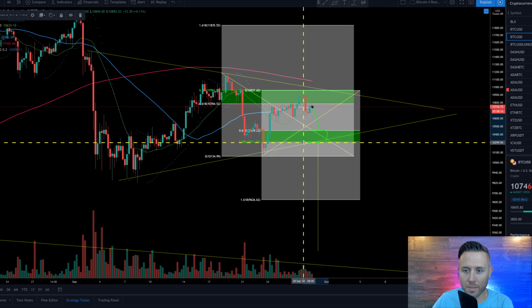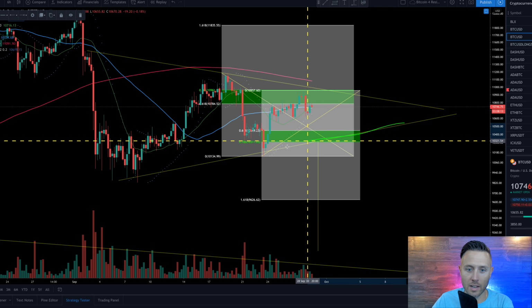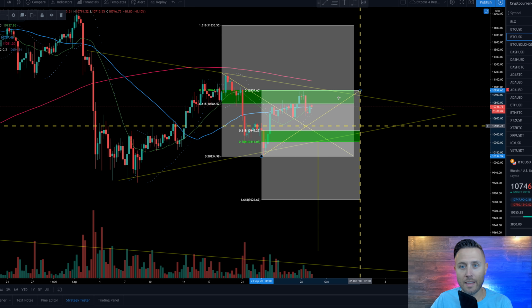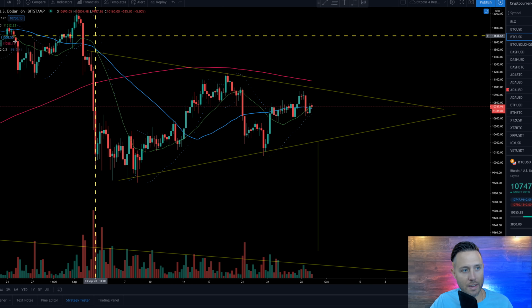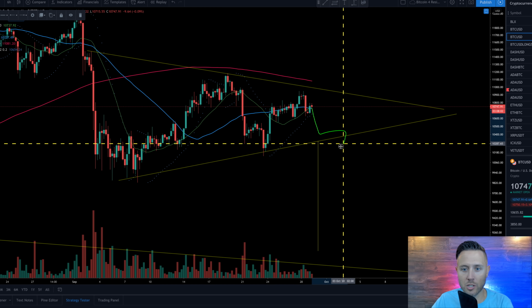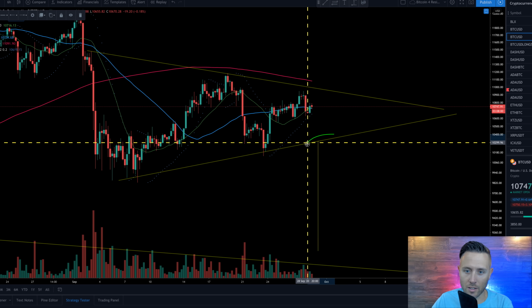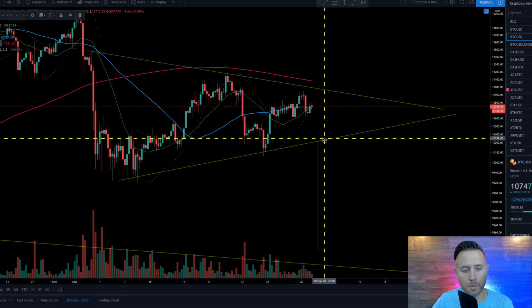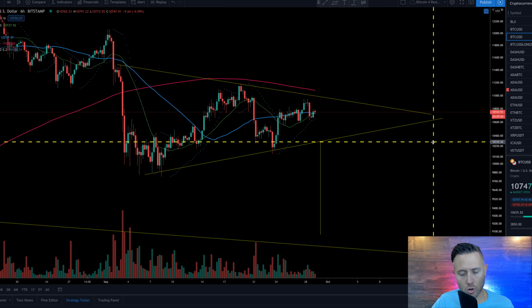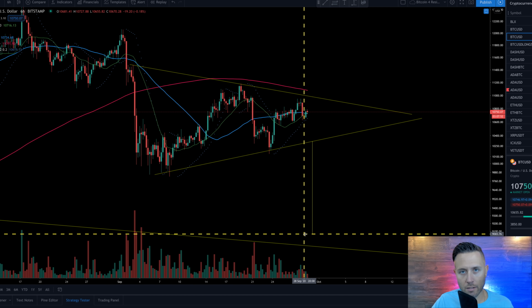It's confluent with the lower trend line of this symmetrical triangle in play, and that might happen. Now, what if that Fibonacci retracement fails? Bitcoin comes back down. We're testing that Fibonacci retracement we just looked at. We're testing this lower trend line. We break through. The Bitcoin target for a breakdown, a pretty strong breakdown, would be right around 9,000 now.